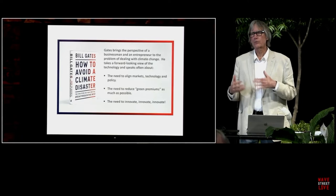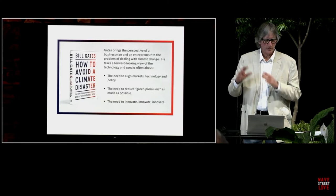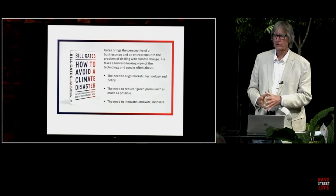What's a green premium? Well, it's how much you spend above and beyond what you would normally spend to be avoiding carbon emissions. For example, buy jet fuel for your airliner, for your airline business. You buy traditional fossil fuels, or you can buy synthetic electrofuels, which we're going to talk about in a second. Well, you're going to spend a lot more. You're going to spend probably on the order of 4 times as much. That means airline tickets go up. There's a big green premium there.